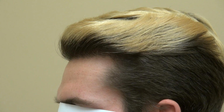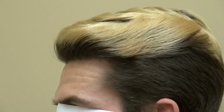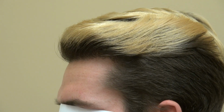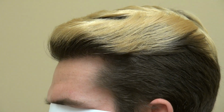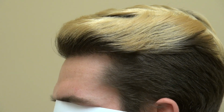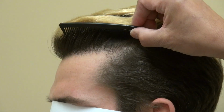In reality, this client had two procedures with the machine, and the result had very poor density, and the hairline was not natural at all. And this is with just one surgery done by me, and we did 1,373 grafts, and you can see how natural the hairline is.